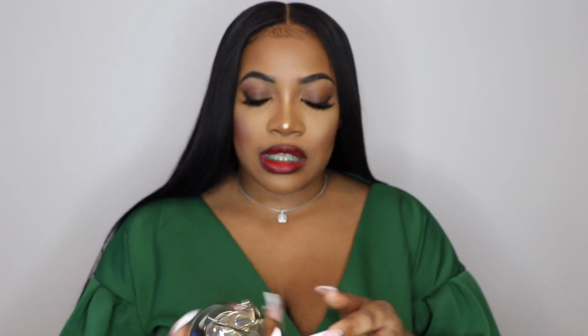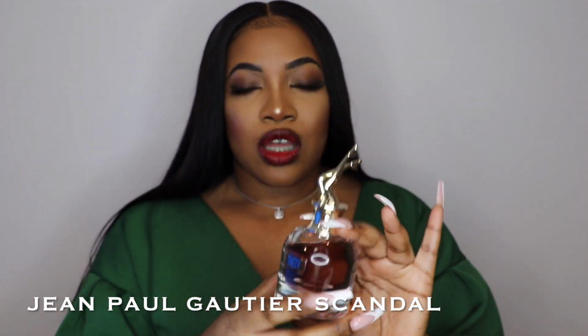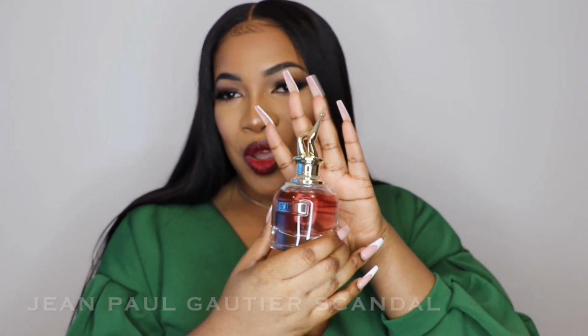So that was that. Next fragrance I'm going to talk about is the Jean Paul Gaultier Scandal. The bottle is so cute. Look at the little legs at the top, because we are sexy and we're going to be feeling ourselves when we put this on, right? So Scandal is a sweet scent. I can say that for sure.